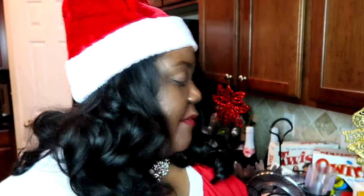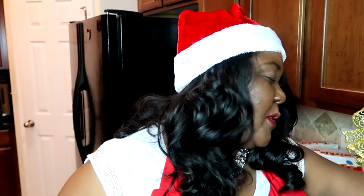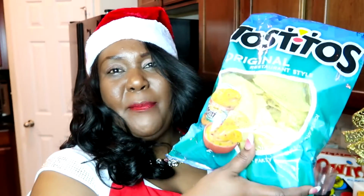Lastly, or I should say, the fourth thing that you need to have in a good, hospitable home is snacks. And I just pulled out here some Tostitos and dip. I usually tend to keep stuff like this on the ready, just in case people come by.